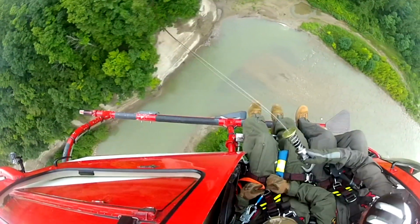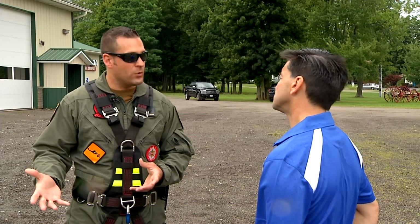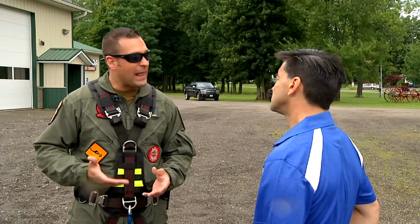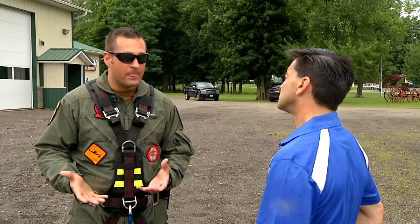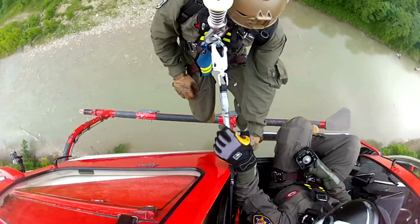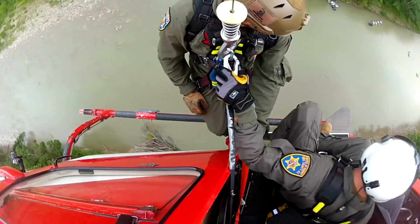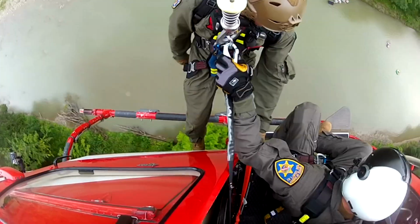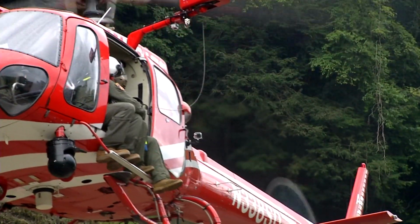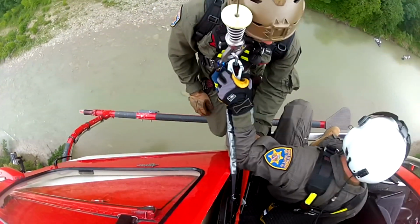At a certain point, upon approach to the target, the pilot will lose visual of that target, and the systems operator will have to take over what we call conning and have to direct the pilot into that target location. RS is in position for deployment. SO is ready to hoist. So the systems operator not only has to focus on operating the hoist itself, but also conning the pilot, directing the pilot, as the pilot no longer has reference to the ground of that target. So it's very challenging.